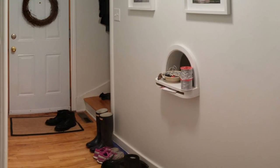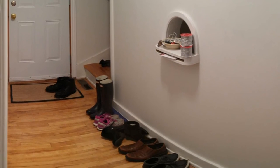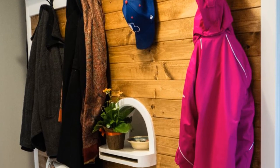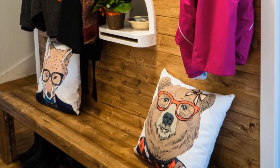Okay, so there you have it. We've been able to take a relatively non-functional space and really make it into something that we can use on a day-to-day basis. We've added some coat hooks, a bench, and we've improved the look by adding some wood to the wall and staining it and getting the look that we want. In total, it cost us about $150 for this project, and it took about 2 days worth of work. So it is something that you can do on a weekend.